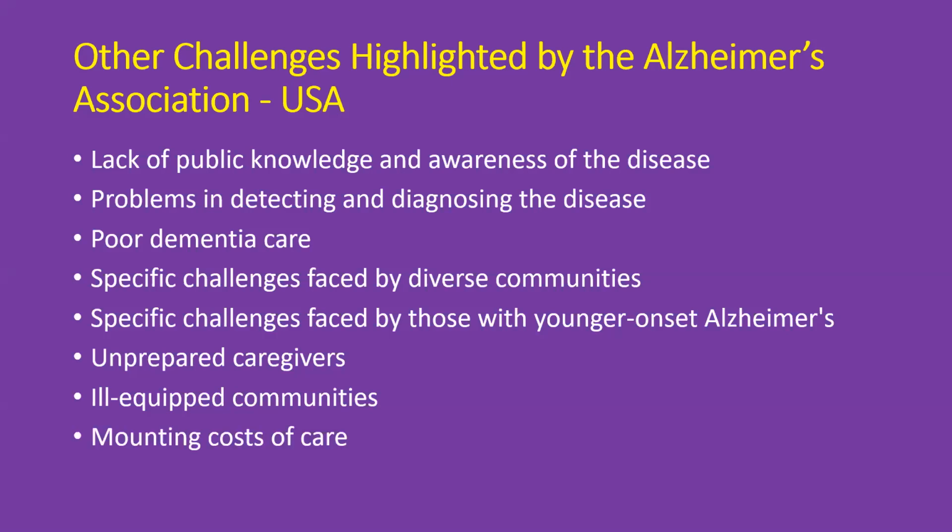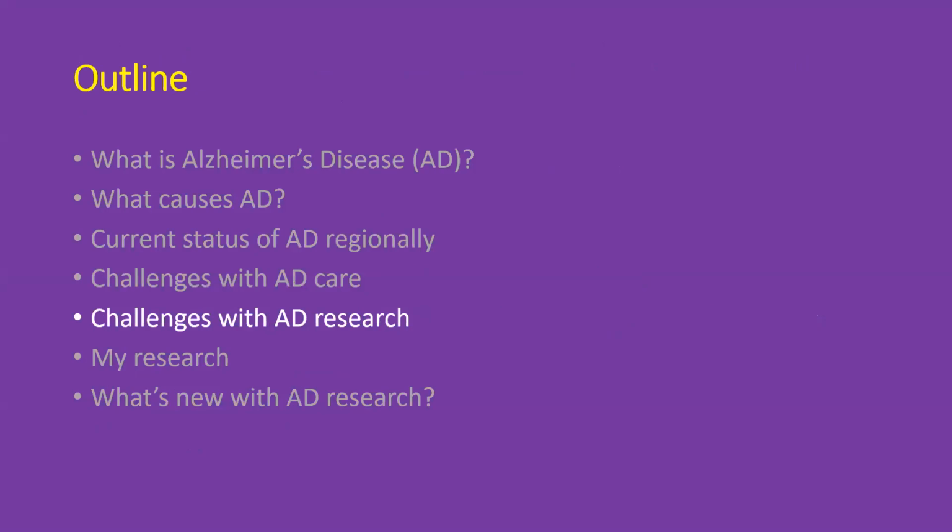And finally, the mounting costs of care. There's really an exponential growth in the number of new cases of Alzheimer's and other types of dementia. And because of that, we have exponential growth in the amount of costs associated with care as well.